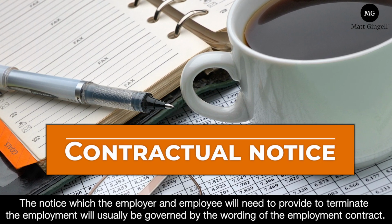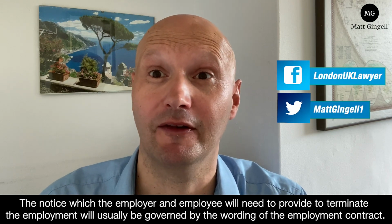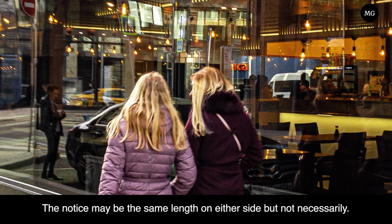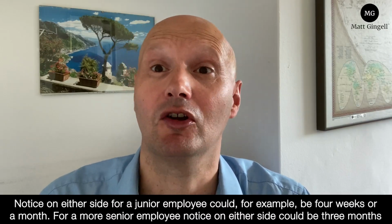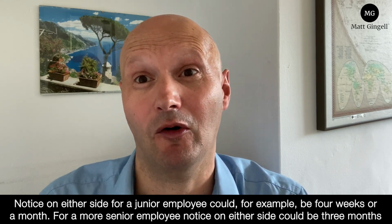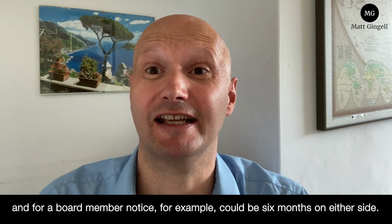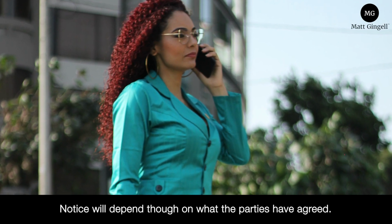The notice which the employer and employee will need to provide to terminate the employment will usually be governed by the wording of the employment contract. The notice may be the same length on either side, but not necessarily. Notice on either side for a junior employee could, for example, be 4 weeks or a month. For a more senior employee, notice on either side could be 3 months, and for a board member, notice, for example, could be 6 months on either side. Notice will depend, though, on what the parties have agreed.